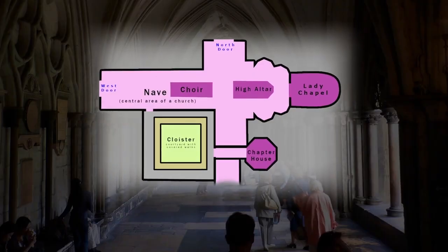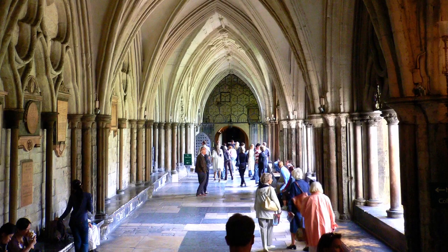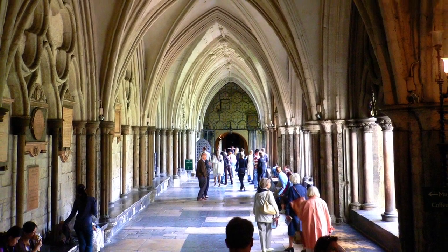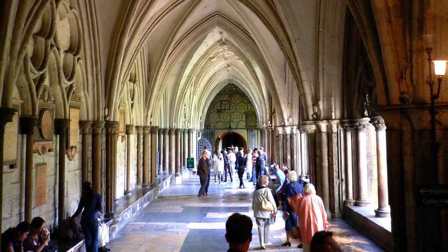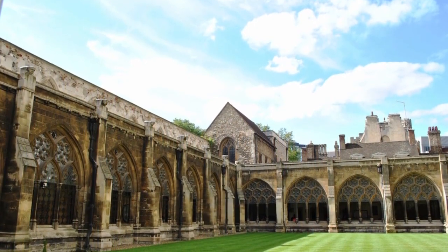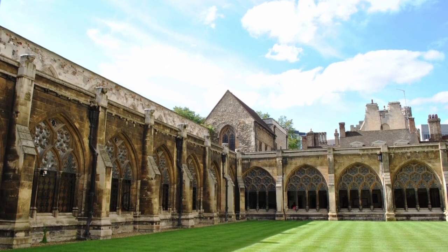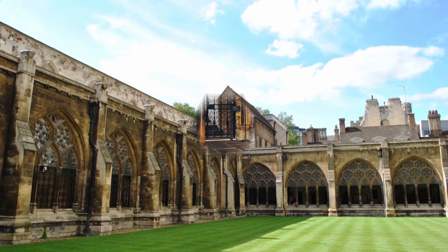Other notable spaces within Westminster Abbey include the cloisters, which are a series of covered walkways that surround an open courtyard. They offer a peaceful retreat from the hustle and bustle of London, and were originally used by the monks as a place for contemplation and reflection.